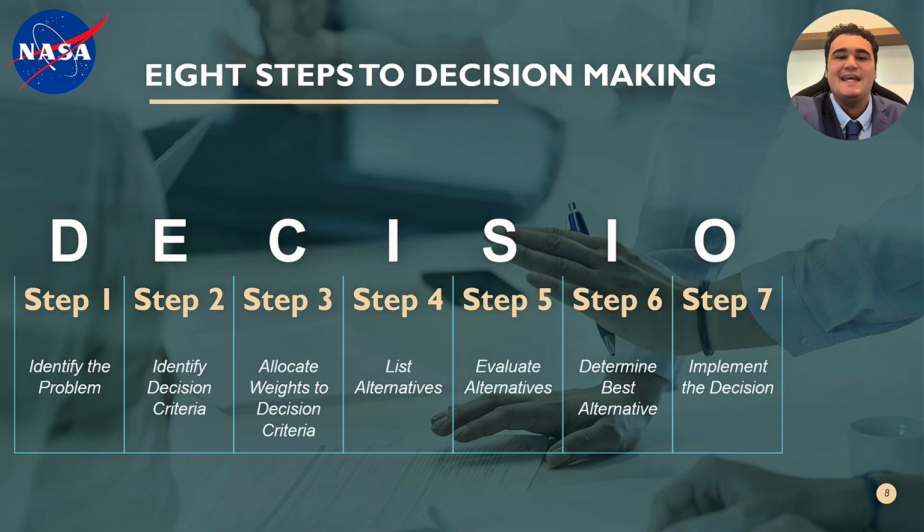Step 7. Implement the alternative. This step allows an organization to implement the decision by using action plans, assigning responsibilities to team members, and allocating necessary resources. NASA launched Challenger on January 28, 1986.